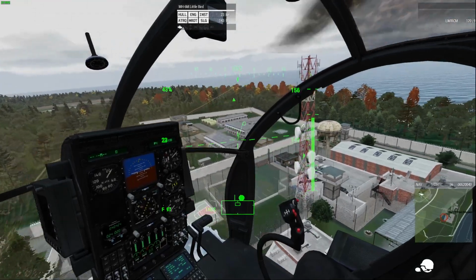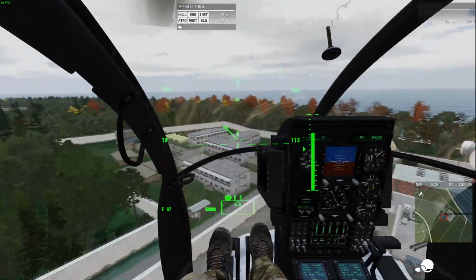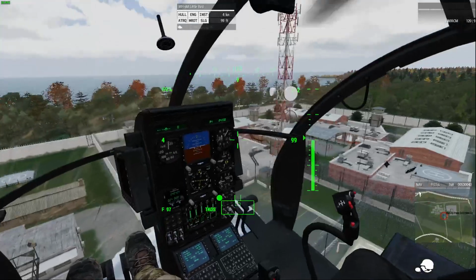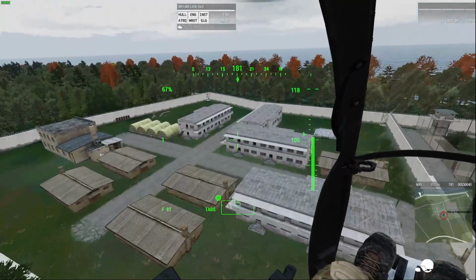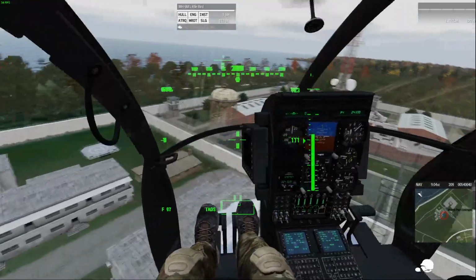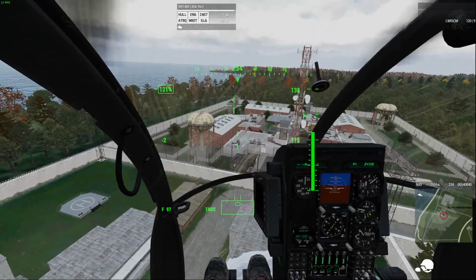So if you wanted this to be a black site, or if you wanted to train on a prison type rescue mission, you have your choice of the modern or the rustic for training purposes. A lot of work went into this.